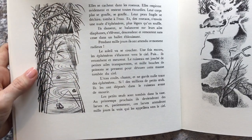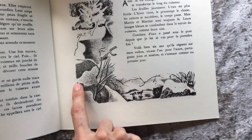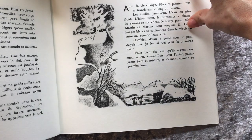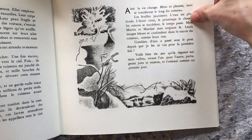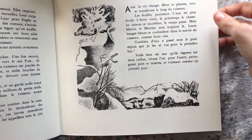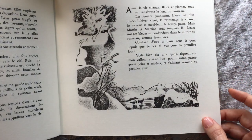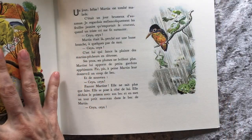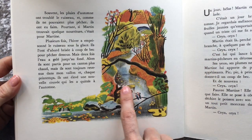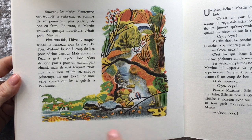And this is when the rains come and the winter and snow covers the countryside, and there are Martin and Martine in the winter when the snow covers the little valley in a carpet of white, and the water is frozen and the leaves are gone from the trees. With the rains of autumn, the kingfishers can soon no longer fish, and so they part for southern warmer climates, always to return to my valley again in the spring.